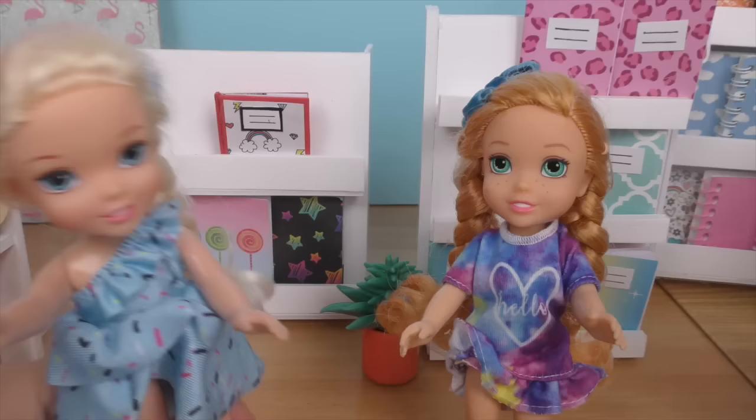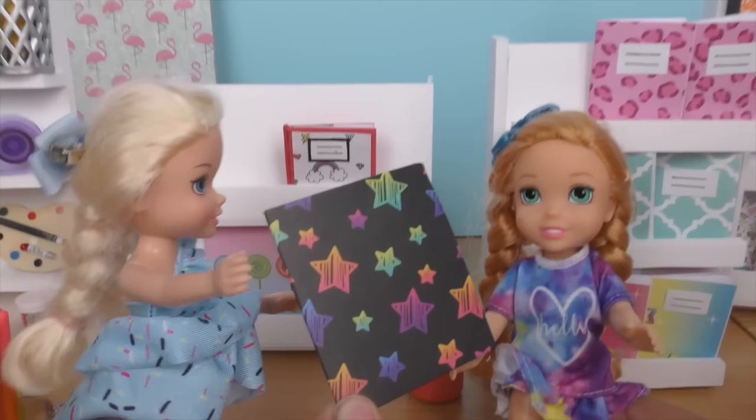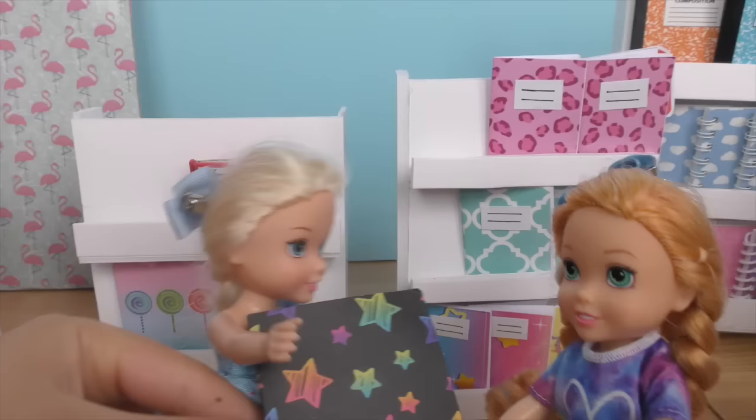Maybe we should stop arguing. I think that's a good idea. These folders are great to keep all our artwork in that we've done. Yes, you're so right. Let's put it in our backpacks. I can put it in mine if you want. Oh, okay, that's a good idea. Let's go over to the cups. They're so cute. And look at all the new stationery that we haven't seen.